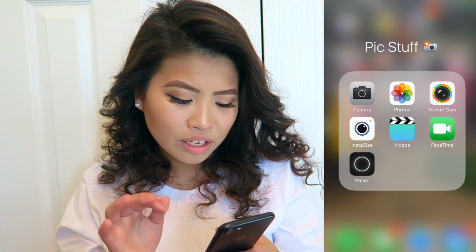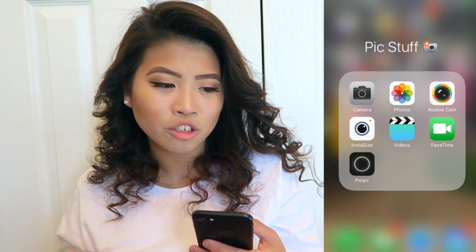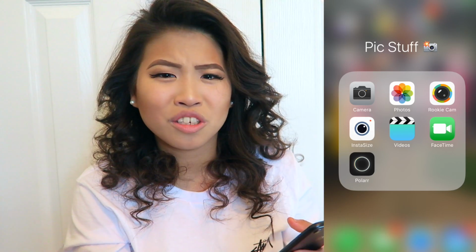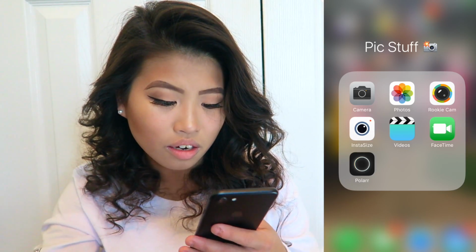But the next thing I have is Rookie Cam and Instasize, and Polar is where I edit most of my Instagram pictures. I don't really edit too much of my Instagram pictures. Like, I don't take the time to edit, but I really should because I really do want a cool Instagram aesthetic. I don't know, I just don't have the patience for all that.